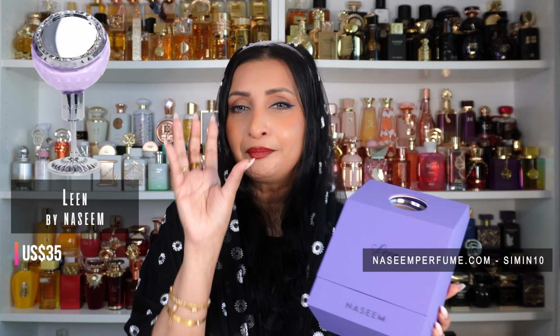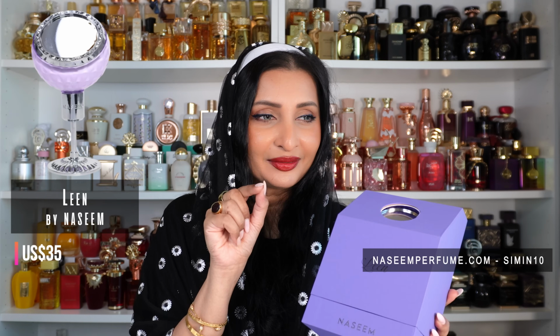What do we have next? Okay, let's do this one first. Naeem sent me a few perfumes. They sent me I think 3 perfumes and I'm going to review 2 of them today. This is from their new collection and this one is called Leen. Now I've been seeing the pink one everywhere. The pink bottle is everywhere. You'll recognize it. One sec.